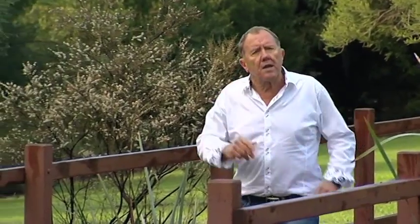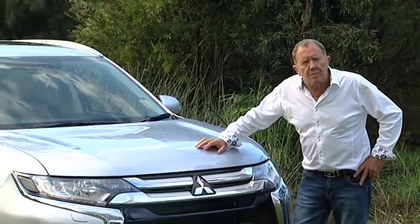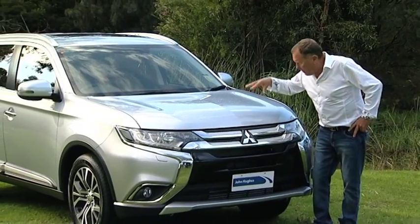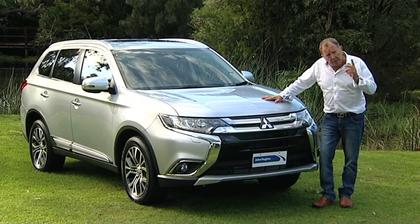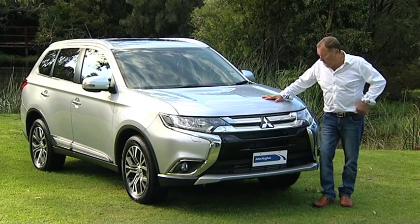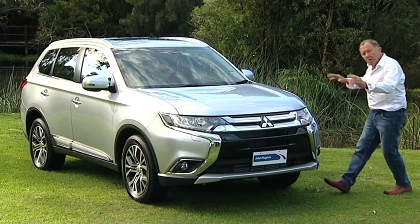Facelifts are funny things on cars. Either you barely notice the changes with the work that's been done, or they change it so much it looks like a brand new car. And I'm not only talking about looks. Now, I never judge a car on its paint job, even though it looks as striking as this. Now, this is the brand new Mitsubishi Outlander diesel, and it's the first in the family of Mitsubishi for an all-important facelift, inside and out. Now, let's see if she is as good as she looks.